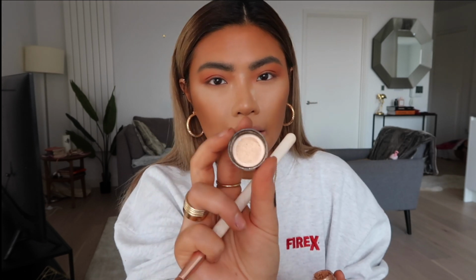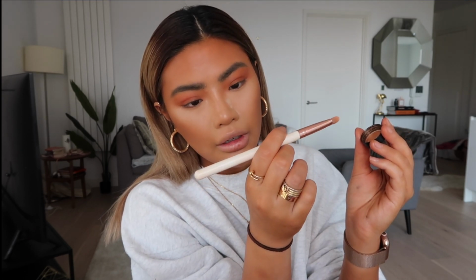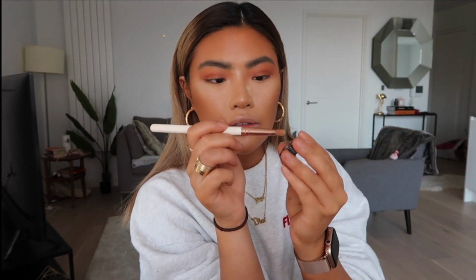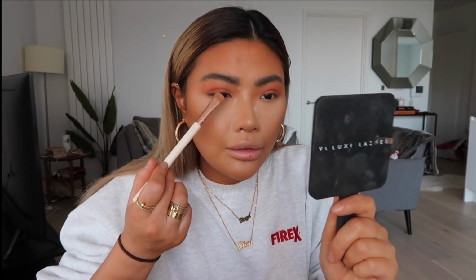So what I do is, I don't even put anything on the lid because the lid already has enough product, only a tiny bit because it goes a long way. And then I use this really small brush. I'm not even gonna try and see where it's from. Oh, this one is from Spectrum. So what I do is, I just use a bit on the side like that, on the top part of my eye here, which is like where I want my crease to be on my eyelids. I don't know, but I'll show you. So I kind of dab it on and then blend it out.